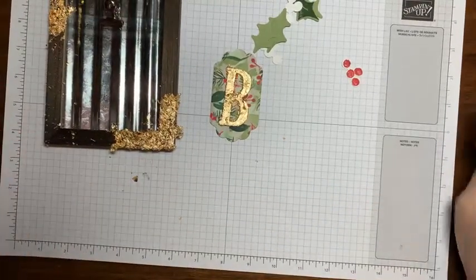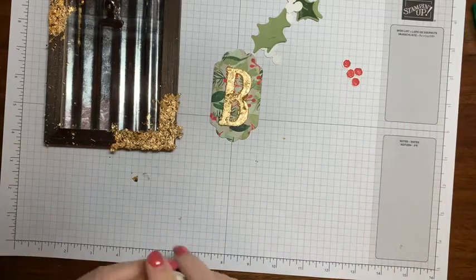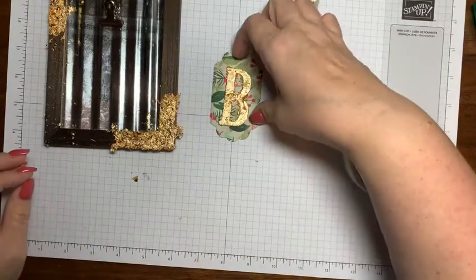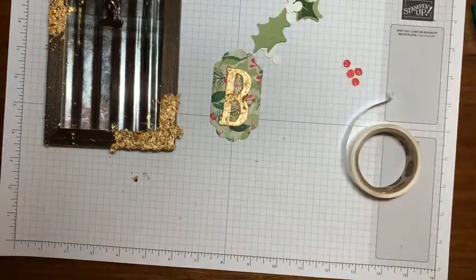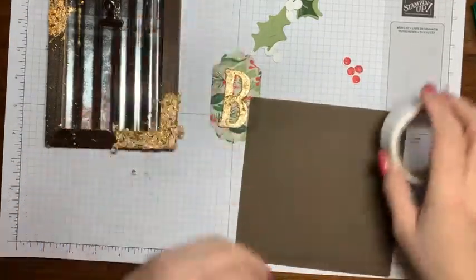See how it's shaping up? It's so fun and so easy. It really is. I love it. Okay, now I think I'm going to use glue dots, because we have all those little pieces and parts of the die cut and the beautiful stamp set that's carrying over. You can still purchase it though.